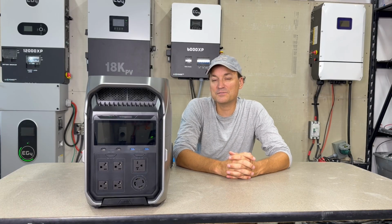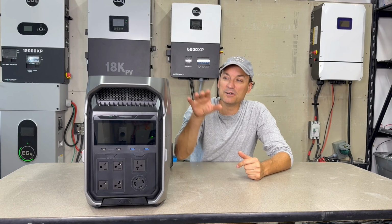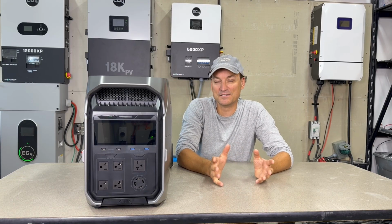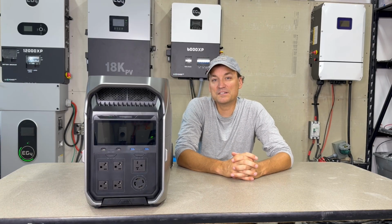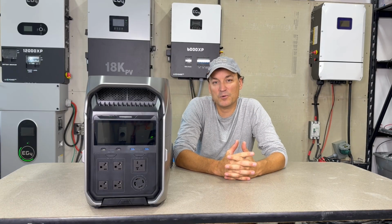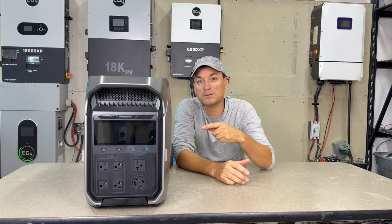Another reason people get these is the convenience. They don't really have to know all the itty gritty of stuff. If they were going to hook this into a panel, they could have an electrician do that part and that's it. Then it's just ready. A solar system, an actual 6000 XP, you're going to need to know a bit more if you're going to be doing any of the installation yourself. Even if you have an electrician, you need to know the ins and outs. These are a lot more plug and play.